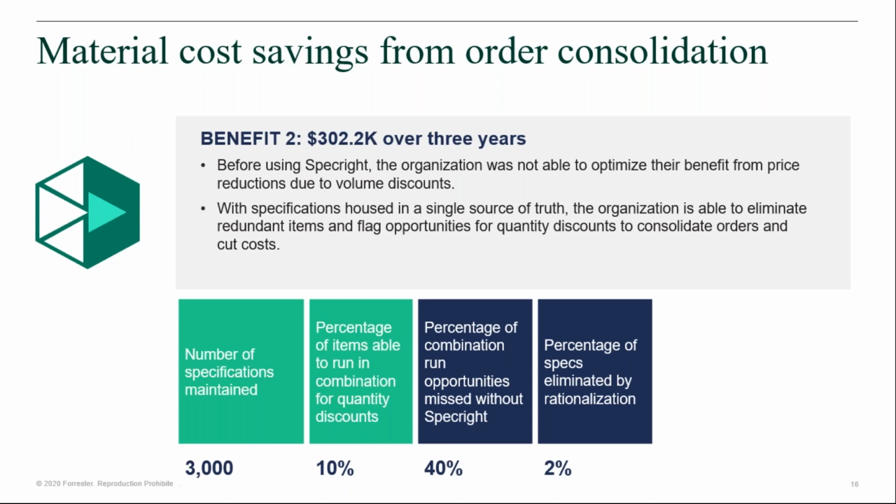Then whoever is placing an order for one of the products will get an alert that they should look and see whether any of the others need to be ordered as well. And in those cases, they're then able to combine those orders and get that volume discount. So all of these things, different ways of lowering materials costs as a result of consolidating orders, all saved our composite organization over $300,000.